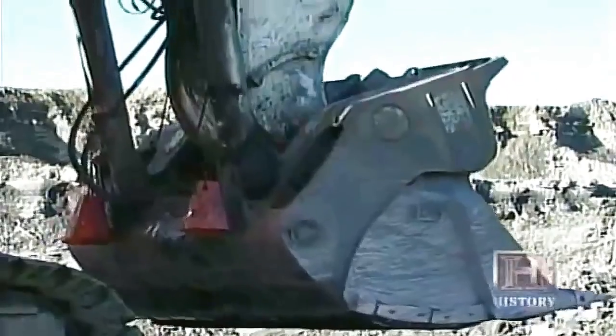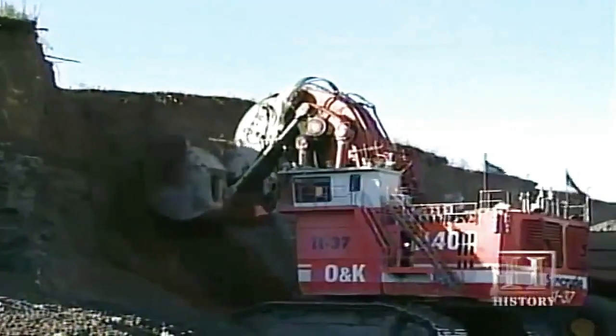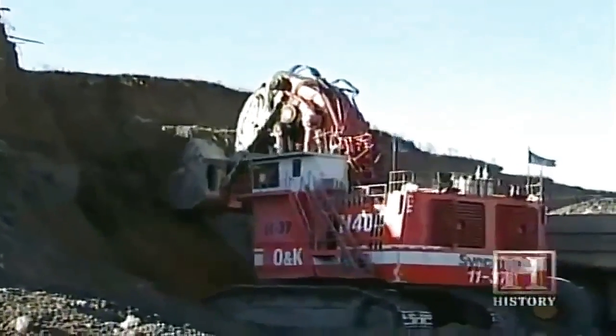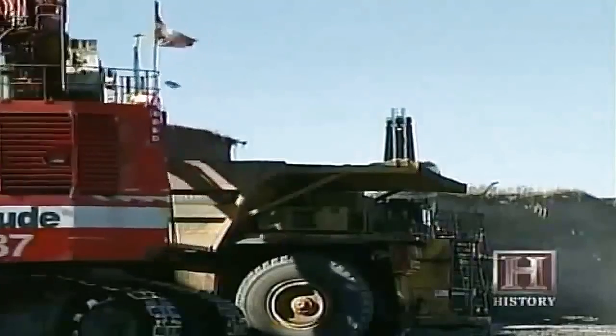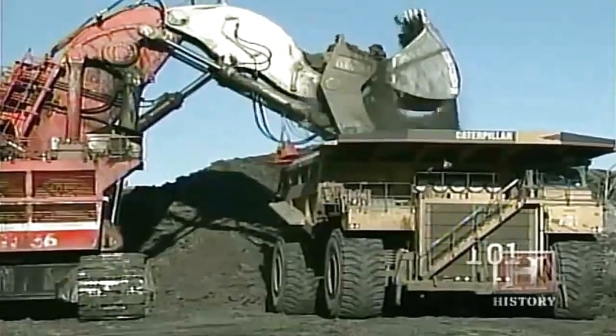Mining companies thinking of buying the giant shovel can also expect to shovel out a lot of cash. They have to be ready to write a big check for, in the neighborhood of $10 to $11 million. But because of their size and their massive capacities, their productivity should outweigh the cost of the machine in the long run.